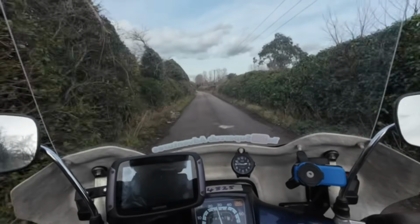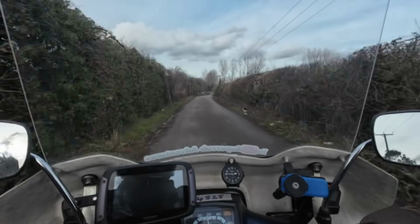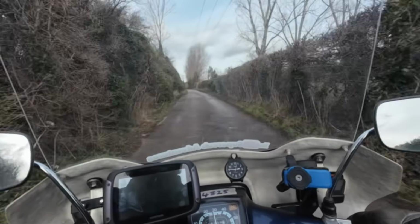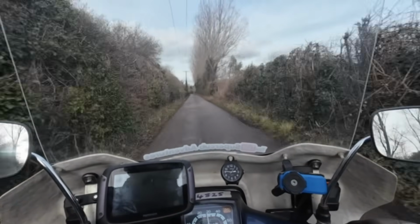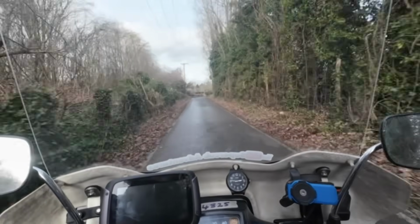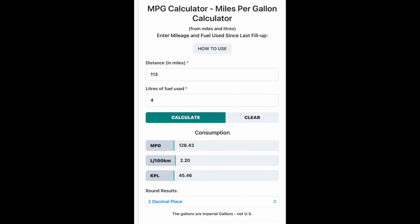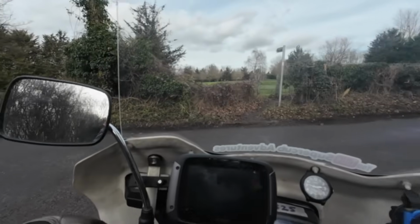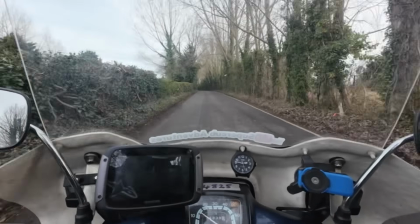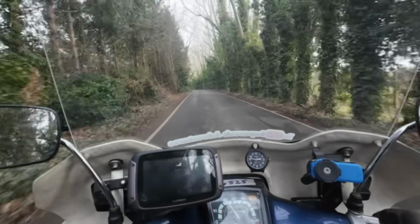So we got 113 miles on 4 litres. I'll have to try and work that out. I can't work that out in my head because my maths isn't good enough. Not too sure where we are. Oh, I know, this is Upchurch Golf Course. Yeah, we just go up here and do a lift.